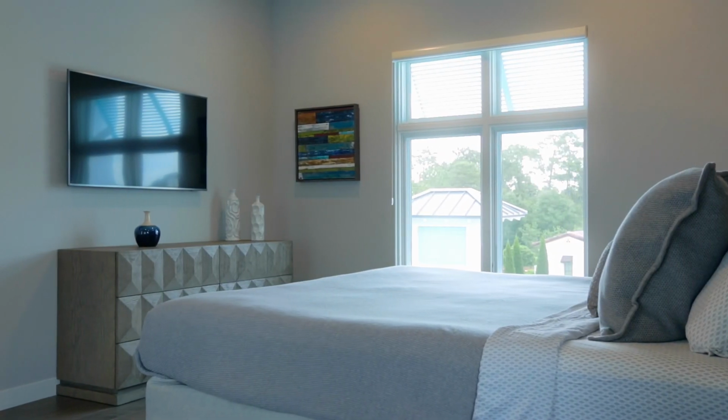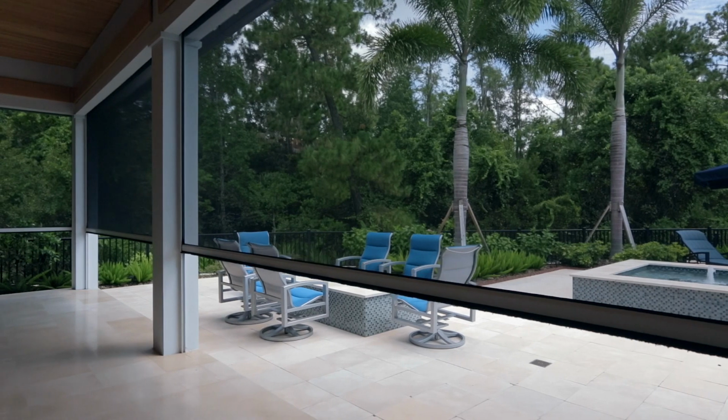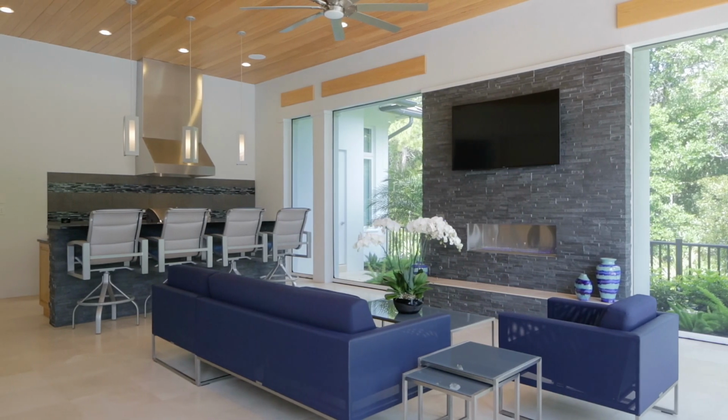We're not used to having really functional outdoor living space because coming from up north, we really wanted a space here that could be a space that we would really live in. And that was a key design element.